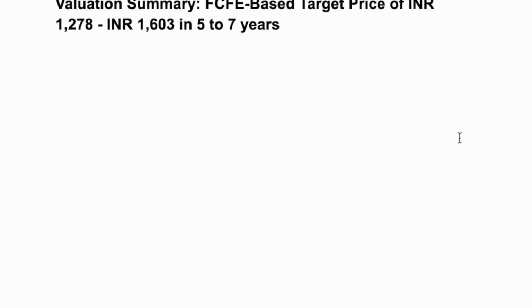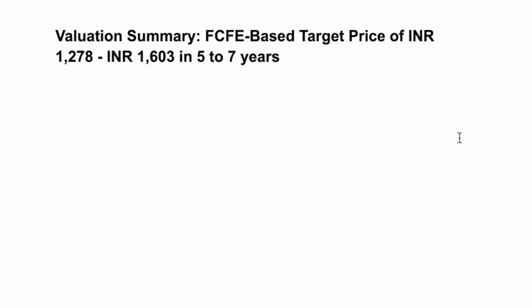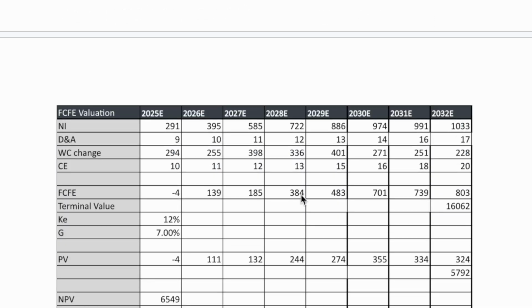Now we have done valuation of Zen Technology. Based on the valuation of FCFE model, using the data we have captured for net income and revenue growth, company valuation in today's term is 725 rupees. So the intrinsic value in 2025 is 725, and even in 2030 we are expecting it to be somewhere around 1278 rupees. It's not the share price which I am talking about. I am talking about the intrinsic value.